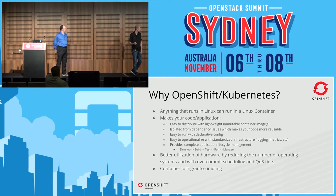Kubernetes also has a declarative config mechanism, and everything in Kubernetes and OpenShift is declarative. What this means is that you essentially tell it, here's what I want the system to look like, and then in the background, it's constantly making sure that that becomes the case and stays the case.